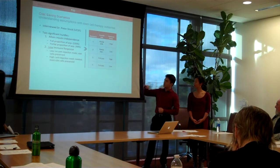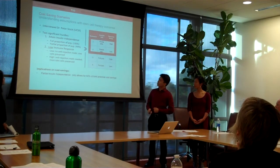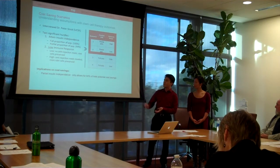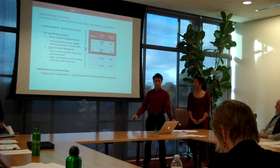And based on those combinations, we came up with these 4 scenarios. You'll notice in scenarios 1 and 2, they both have partial proportions of the population attaining insulin independence. How that implicates the cost savings is that it only allows for 44% of the total potential cost savings.